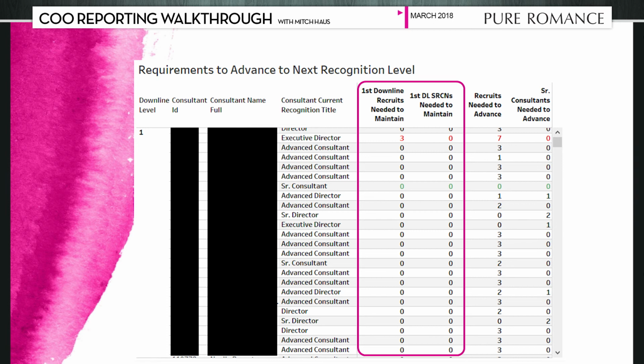If they need any senior consultants, it'll tell you how many they need there to maintain. And then over on the right-hand side, you've got your promotion counts. So how many people do you need to recruit in order to get up to the next title? How many senior consultants do you need in order to get up to that next title? So you can kind of eyeball it, like, okay, I've got to get 2 people promoted up to that senior consultant level to get to that next level up.